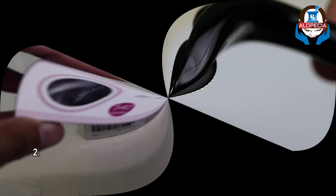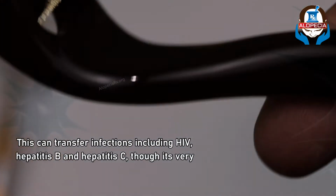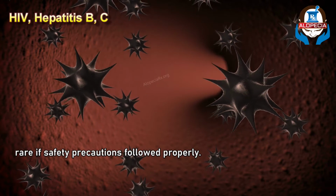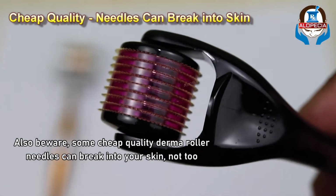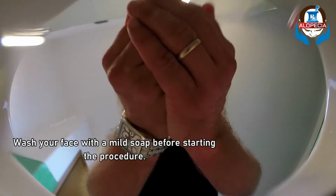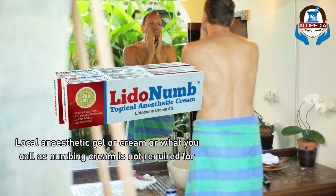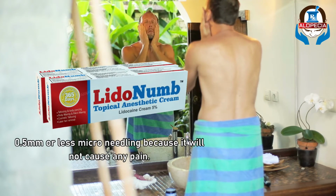Well, the next precaution to be aware of is never use somebody else's derma roller on yourself. This can transfer infections including HIV, hepatitis B, C, and though it's very rare, it's better to take safety precautions. Also be aware, some cheap quality derma roller needles can break into your skin. Not too much to worry about if the size is less than 0.5 mm. Then wash your face with a mild soap before starting the procedure. Then local anesthetic gel or cream or what you call the numbing cream is not required for 0.5 mm or less because it will not cause any pain.